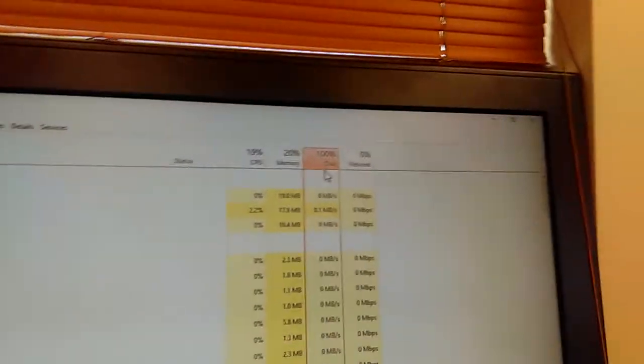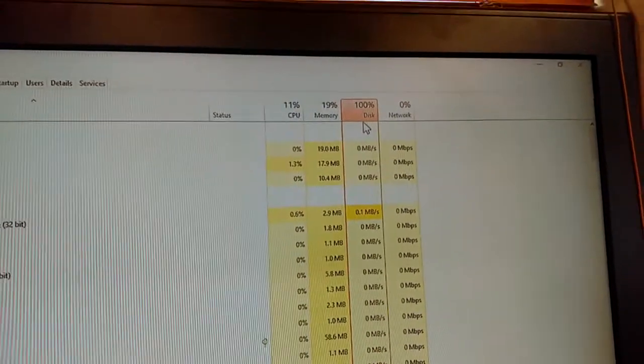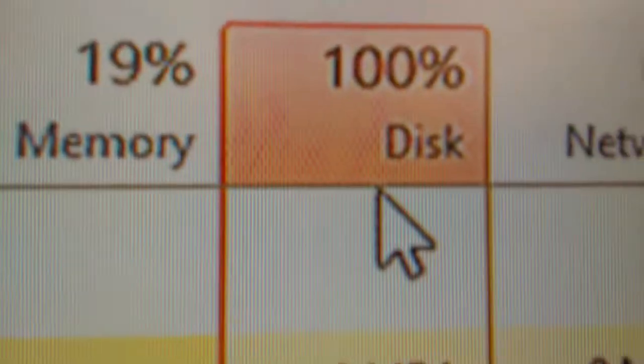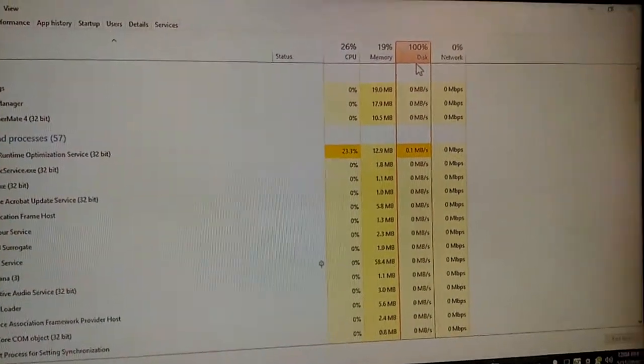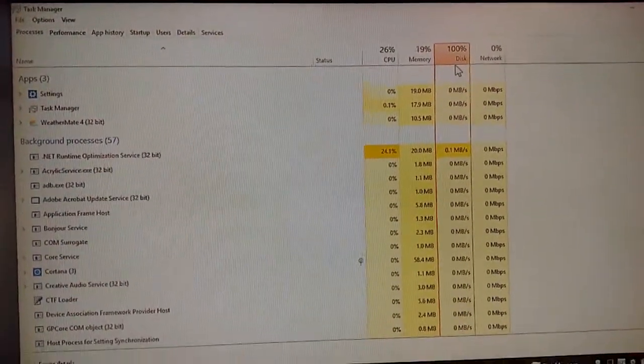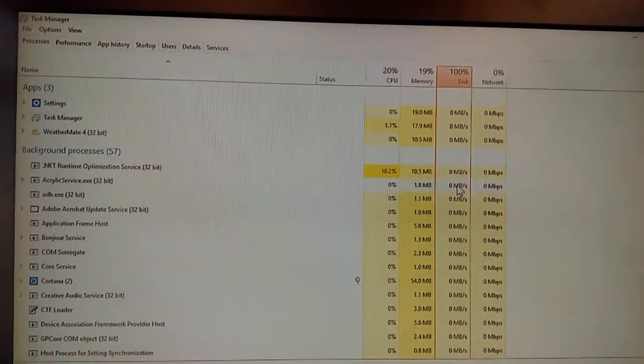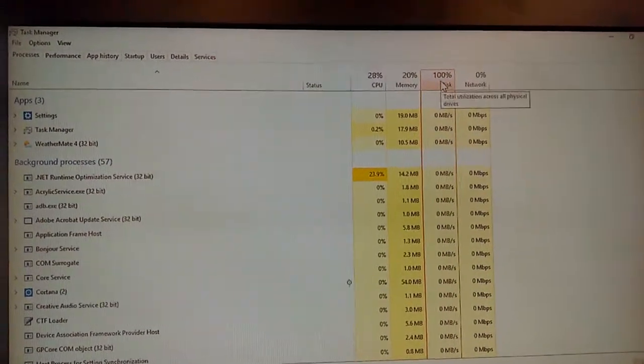See, I told you, I don't make things up. I don't need to lie to you. Look. The disk is at 100%. You do not want that. You can cause a lot of other problems with a disk that's at 100%.